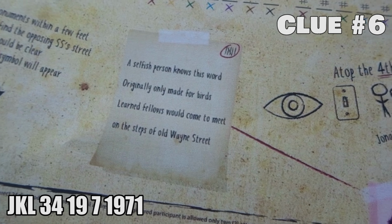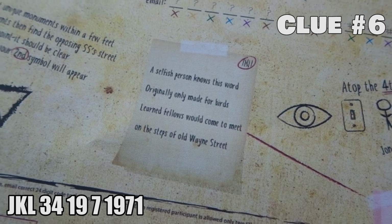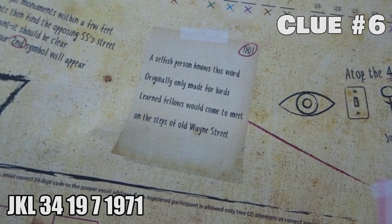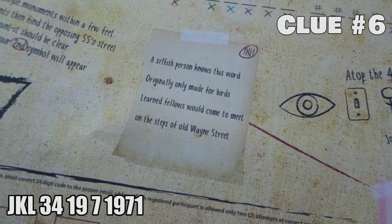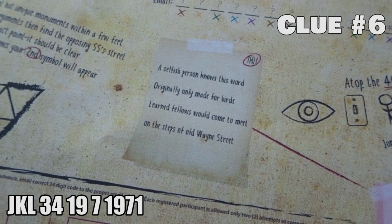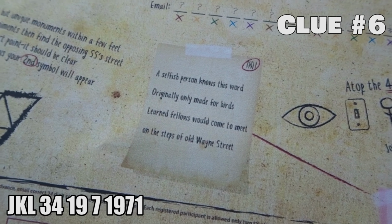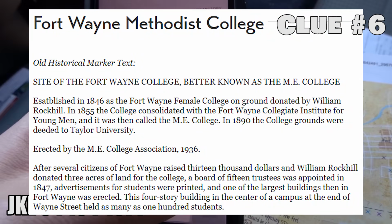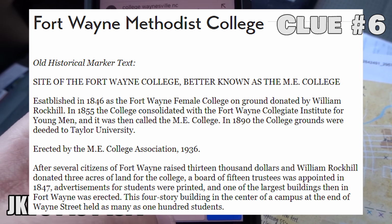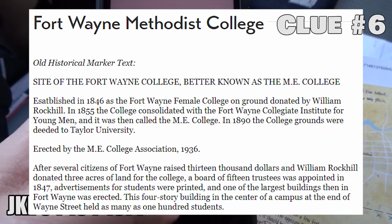Clue number 6, a selfish person knows this word. So that would be me, M-E, originally made for birds, which birds meaning women, and then learned fellows would come to me on the steps of Old Wayne Street. So if you did a little bit of research, women and learned fellows, I guessed was like a college of some sort, or library I thought, but it is college on Old Wayne Street. So if you Googled something along the lines of college and Wayne Street, Fort Wayne, you would come up with an M-E. It was called M-E College.